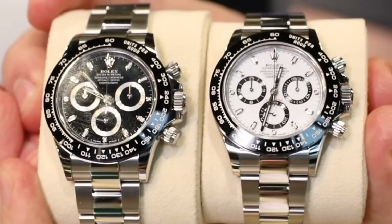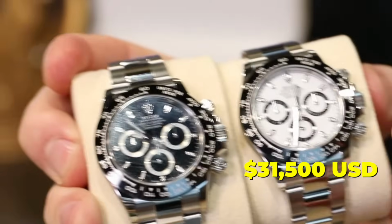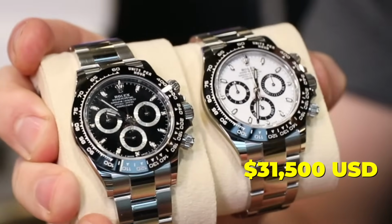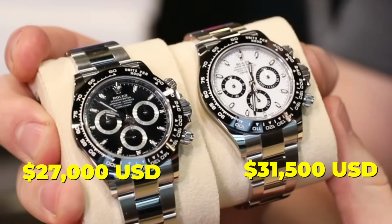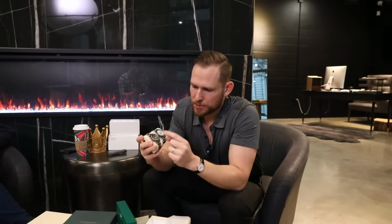So we have the Panda Daytona available for $31,500. Again, that's a 2022 full set, comes with everything. And then the black dial is available for $27,000. Same thing, full set, complete package there. It's interesting that this is the exact same watch. The only difference is the dial color, yet that fetches a nearly $5,000 premium. Would you spend the $5,000 to get white, or would you settle for black?